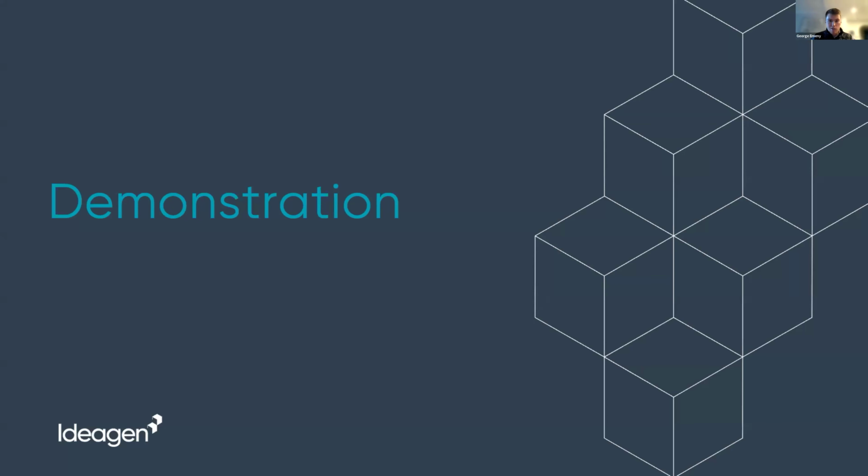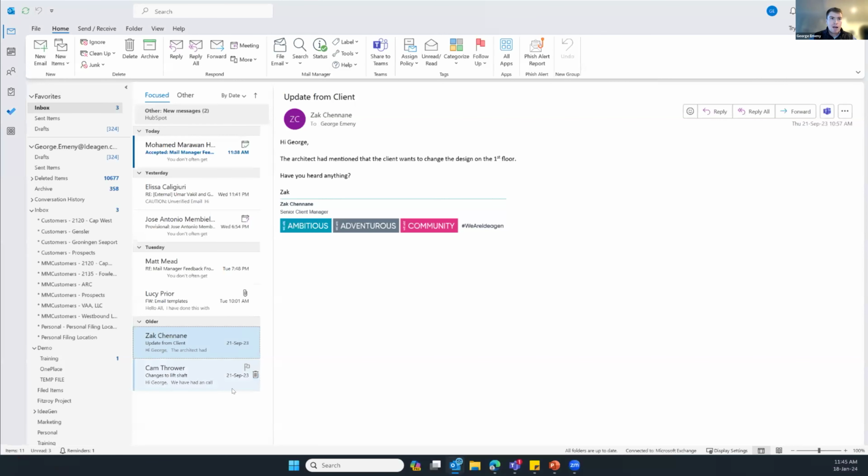Perfect. So now I'll get on to the exciting bit of showing you all exactly how Mail Manager works. I will just start by opening up my Outlook here. At first glance, you can see it won't look too dissimilar to yours. Mail Manager just adds these three simple buttons at the top of your taskbar. So it's a nice, lightweight, easy to implement system, and really it's a quick fix to a big problem. That's what we like to describe it as.